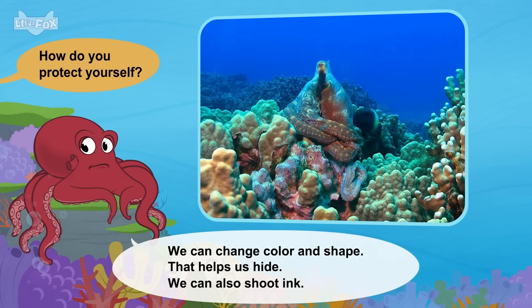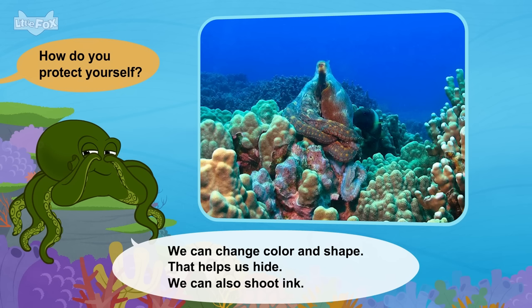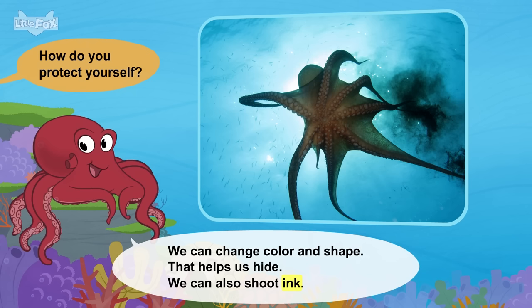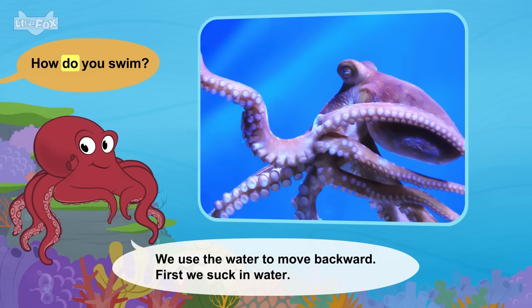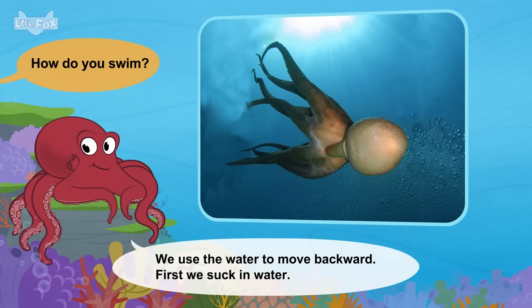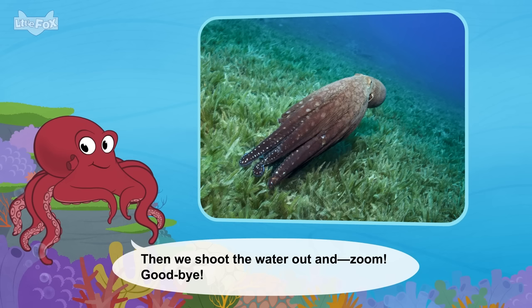How do you protect yourself? We can change color and shape. That helps us hide. We can also shoot ink. How do you swim? We use the water to move backward. First, we suck in water. Then we shoot the water out and zoom!